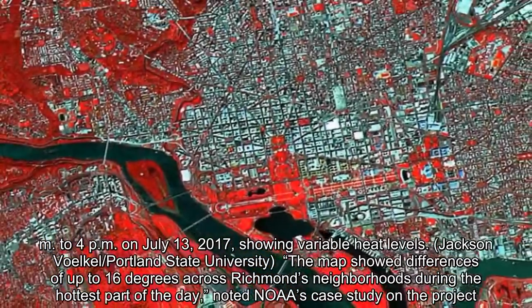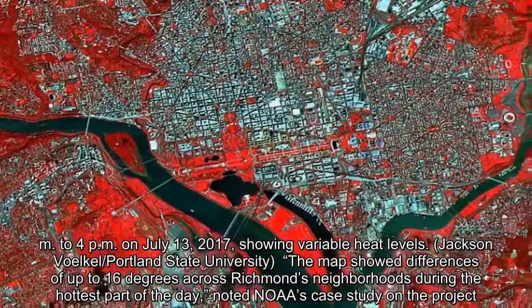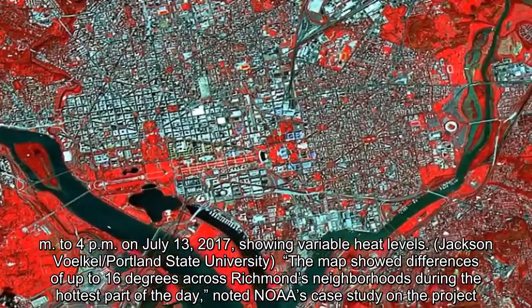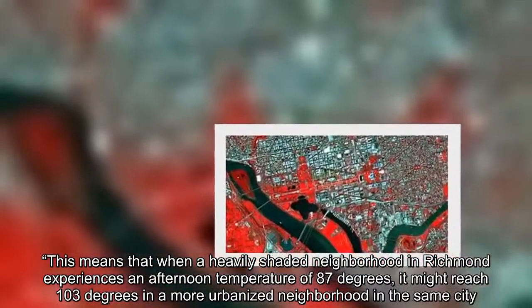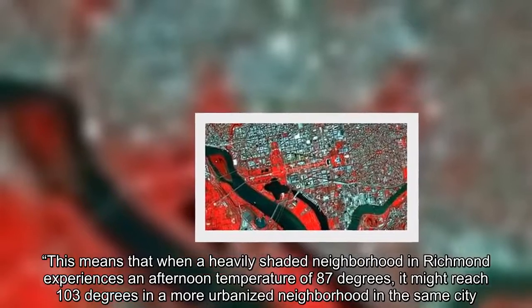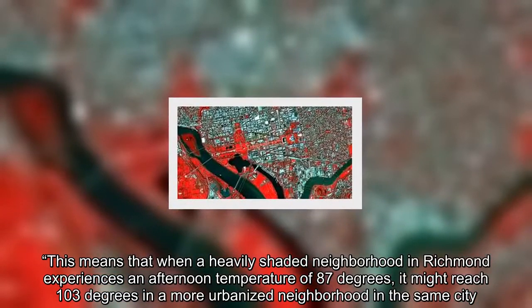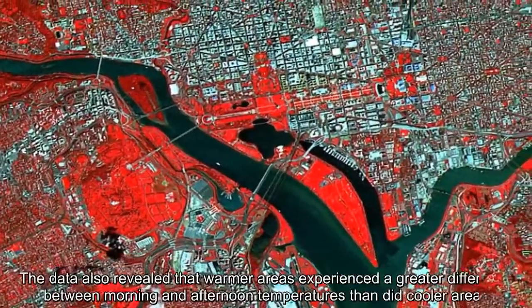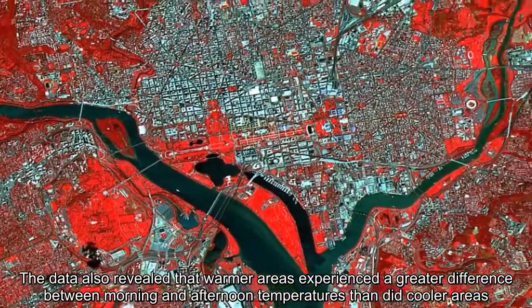The map showed differences of up to 16 degrees across Richmond's neighborhoods during the hottest part of the day, noted NOAA's case study on the project. This means that when a heavily shaded neighborhood in Richmond experiences an afternoon temperature of 87 degrees, it might reach 103 degrees in a more urbanized neighborhood in the same city. The data also revealed that warmer areas experienced a greater difference between morning and afternoon temperatures than did cooler areas.